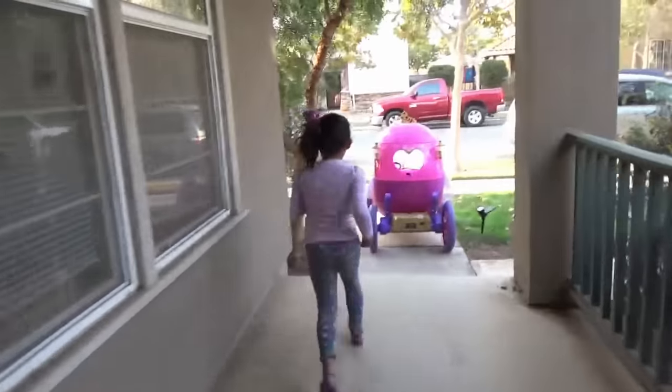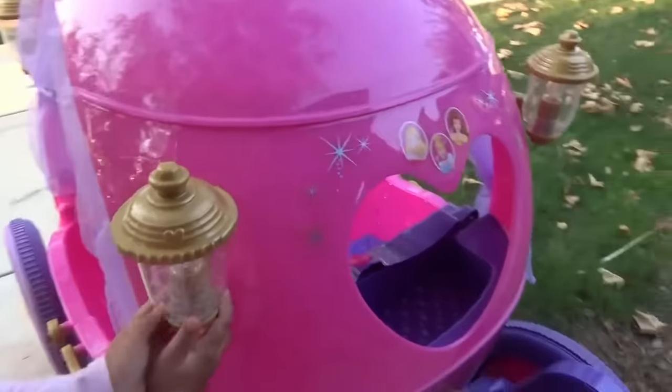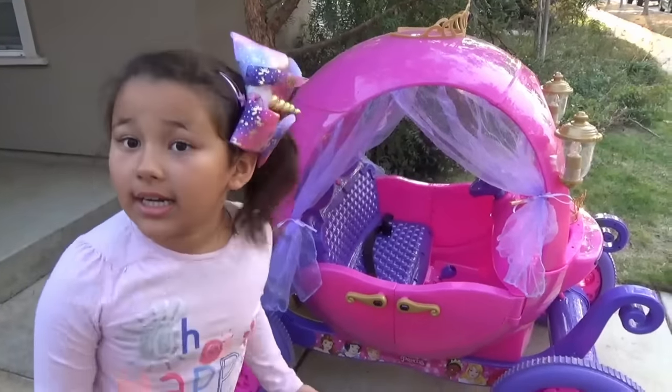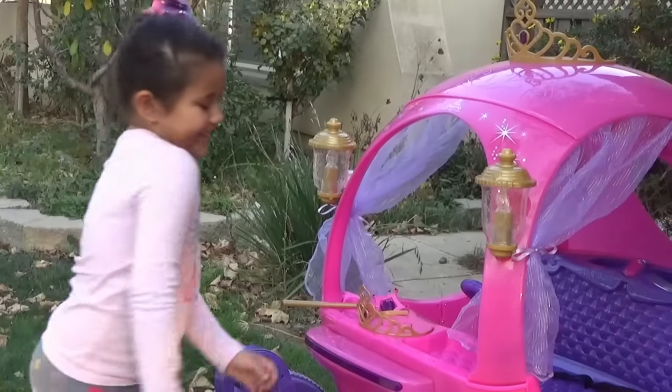Is that a carriage? Yeah. Wow. It has a light? Yeah. This is a heart shape. It looks like Cinderella's carriage, but pink. Yay. If you could just pull it down. Look at this chrome. Can I try it? Yeah.